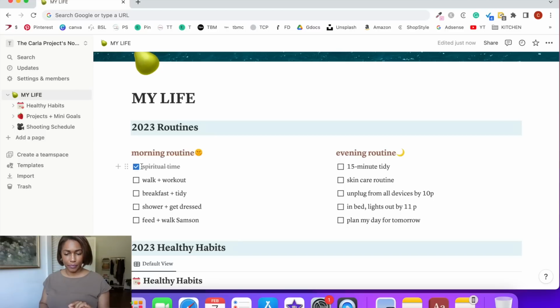So did that today. I did my walk, 45 minutes with my baby boy, with Samson. Doing a morning walk and workout routine, life-changing. If you have good enough weather, highly recommend. Made myself breakfast, tidied up, showered and got dressed. That's on my list because I have a bad habit of leaving the house just wearing sweatpants, and I'm really making a concerted effort to leave my house looking nice. So I had to add that to the list. And of course, this should be at the top of the list, feed and walk Samson, because he's a national treasure and must be protected at all costs. So took care of him.